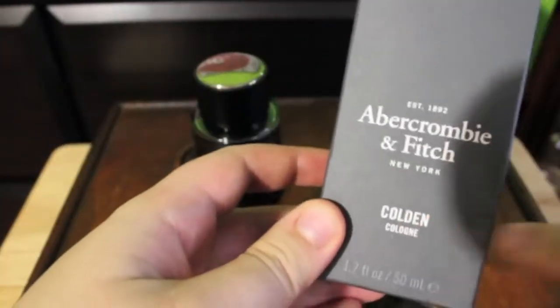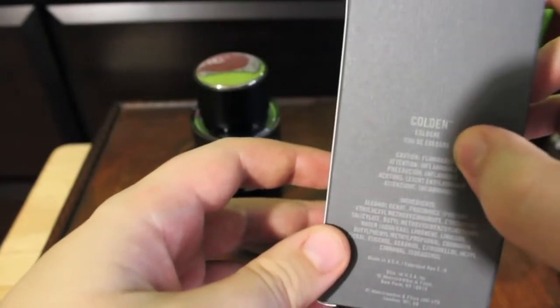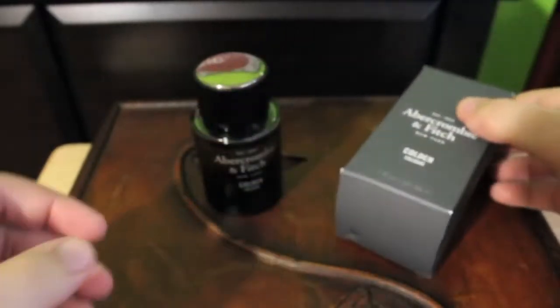You've got all your information in the front here, you've got some in the back, and as you can see here, this is an EDC, so this one's going to be very fleeting on your skin. It's not going to last very long. And your batch code in black right here at the bottom of the box.